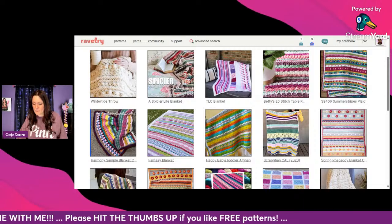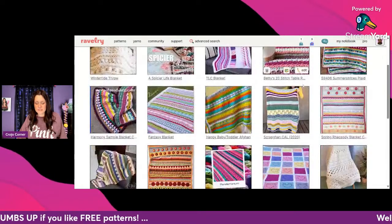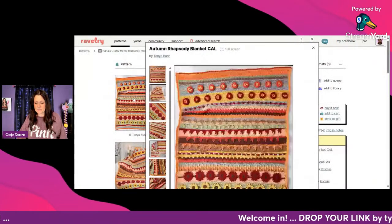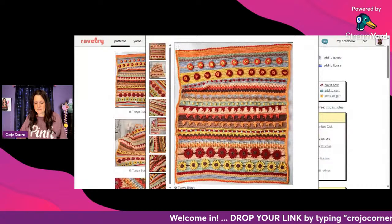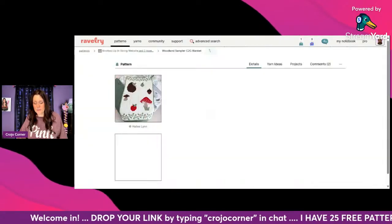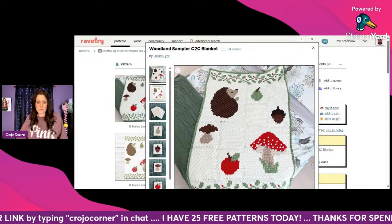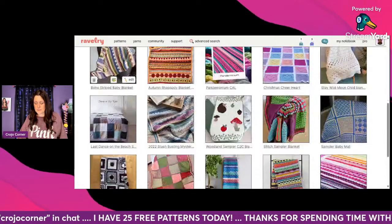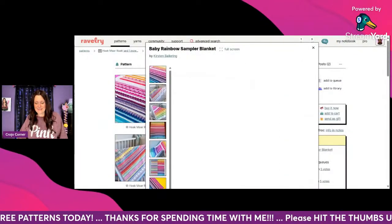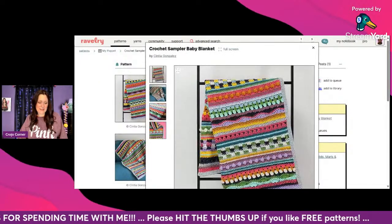My favorite would probably be, I don't know, they're all beautiful. It's hard to decide, but I know I love the Autumn Rhapsody blanket. Here's this one up close. And I really love the Woodland Sampler, although I've never done a C2C before. That's gorgeous. So cute. I love this one. And I really love this one. I love them all. Let's just say that.